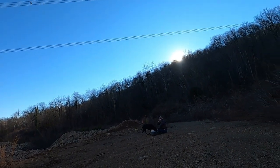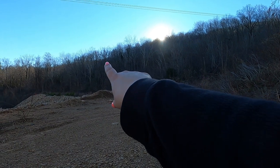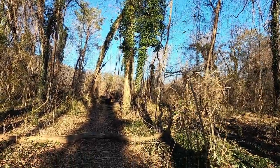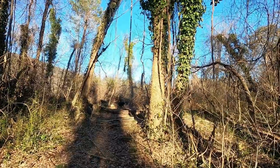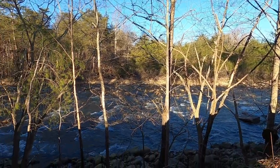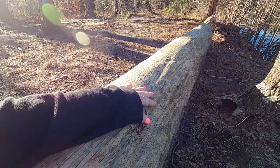So we are coming out of the forest. I know it's hard to see because the sun's going down, but that's where we were. There's like a trail that goes way deep into the woods all the way back, and there's a canyon. So we're back here. We decided to take a seat on the log here. It's a really nice spot.